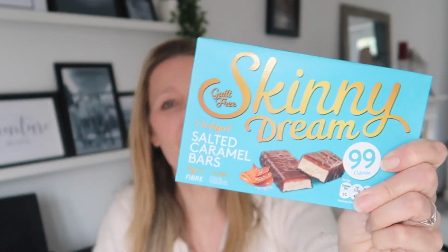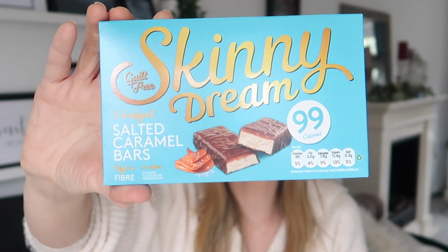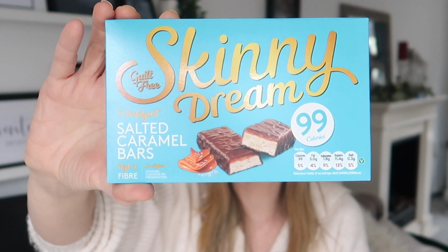And then these are new to me anyway. These are salted caramel ones, Skinny Dreams. So yeah, thought I'd try those ones as well. They have a salted caramel layer coated in milk chocolate. Yum. So yeah, I'll try those. I have one most days with a cup of tea, mid-morning or mid-afternoon.